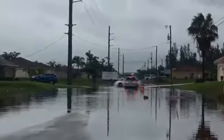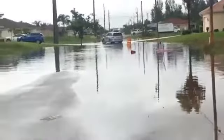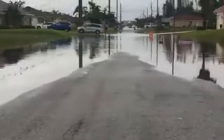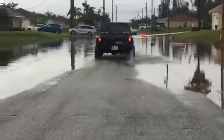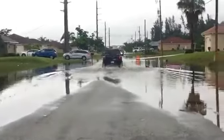And again, I'll try to step back here so I can get a wider shot, because my phone doesn't want to zoom out. But again, I just want to share a few tips for anyone that's driving through an area like this. And you can see this truck here is going to drive through this flooded street. Now, the best option is to just turn around and find a different route.